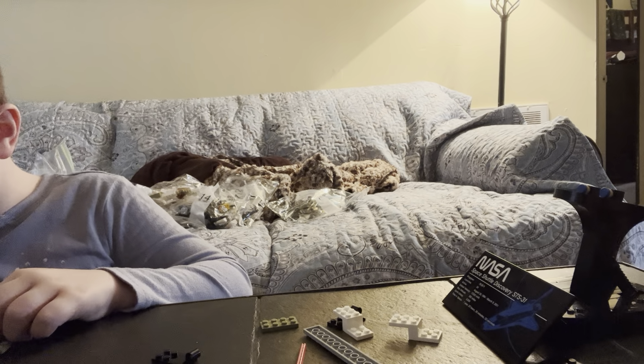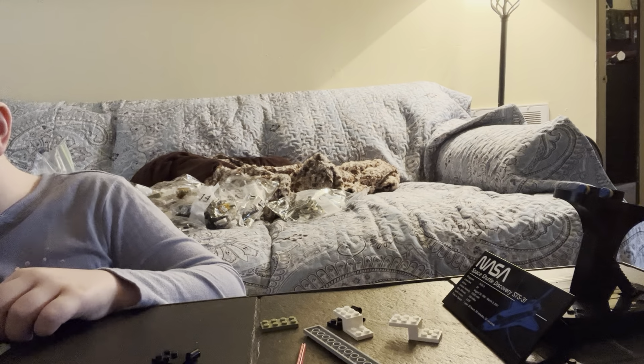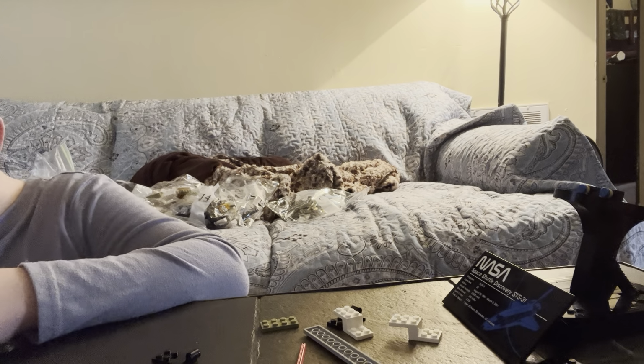My two front teeth. All I want for this was my two front teeth. Everywhere I go.